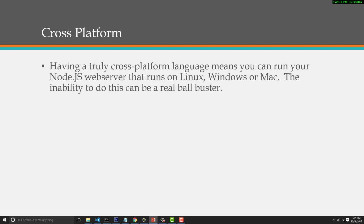So it's cross-platform, and this is a huge deal because if you're going to run a Node.js application, you're going to have some people that might need to run it on a Linux web server, or it could be a Windows web server, or even running it on a Mac. So the fact that Node.js can install on all those machines, whether you're running Linux or Windows or Mac, means you're going to be able to run the application.